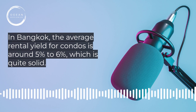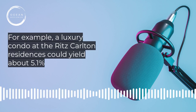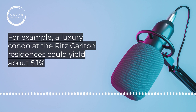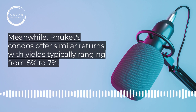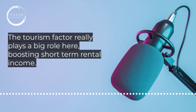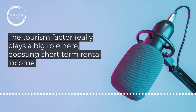Speaking of condos, how do the yields in Bangkok compare to those in Phuket? In Bangkok, the average rental yield for condos is around 5% to 6%, which is quite solid. For example, a luxury condo at the Ritz-Carlton Residences could yield about 5.1% gross. Meanwhile, Phuket's condos offer similar returns, with yields typically ranging from 5% to 7%. The tourism factor really plays a big role here, boosting short-term rental income.